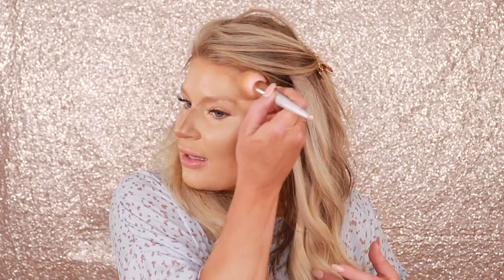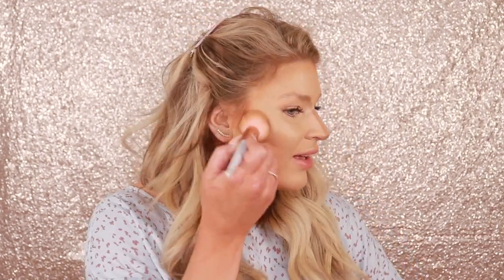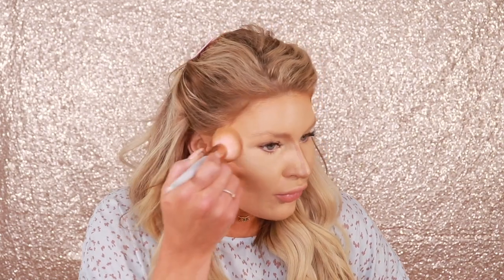So far, so good, guys. I really like this. I'm also going to just use this to kind of shape my jawline. That's gorgeous, right? So creamy, and I'm not even hardly doing anything. It's doing all the work for me.